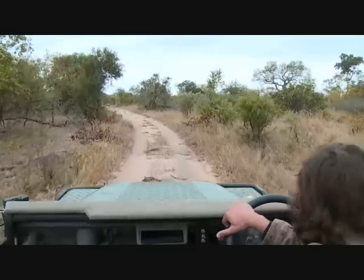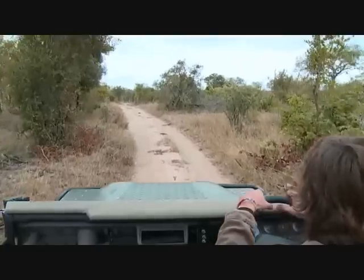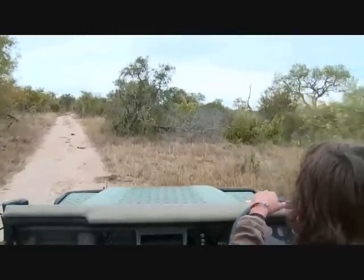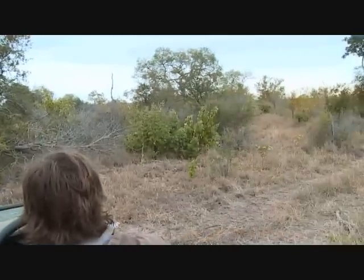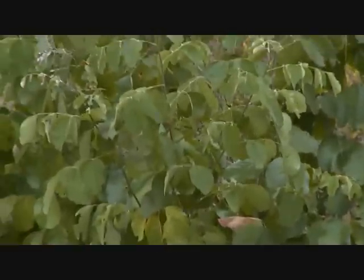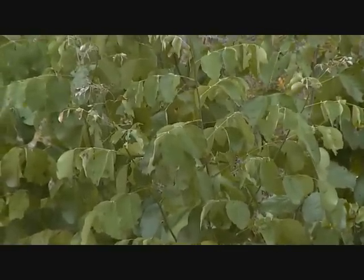So for those of you who want to ID that tree, here's a, there's a car coming, let me just get off the road quickly. You see, there's a little stand of them growing there. Send your answers to questions@WildEarthTV or just use the hashtag SafariLive on Twitter.